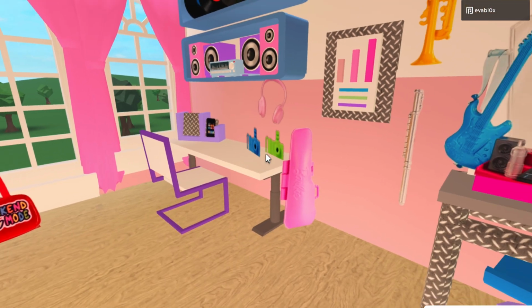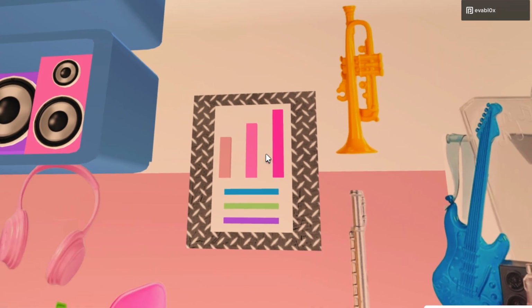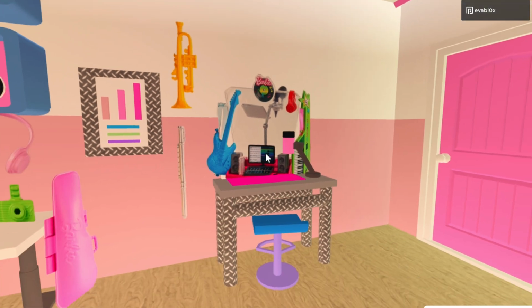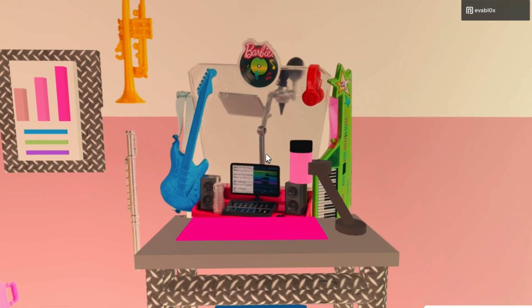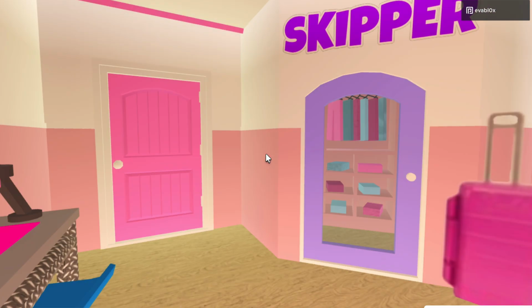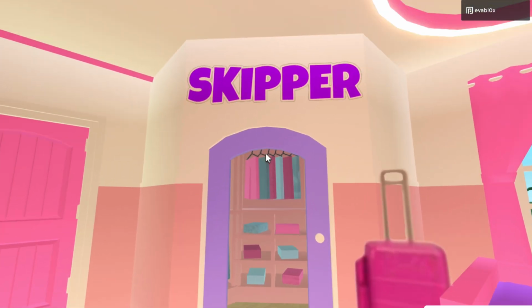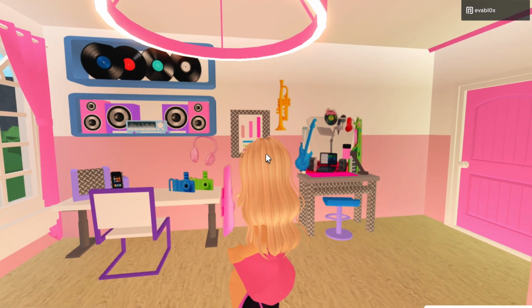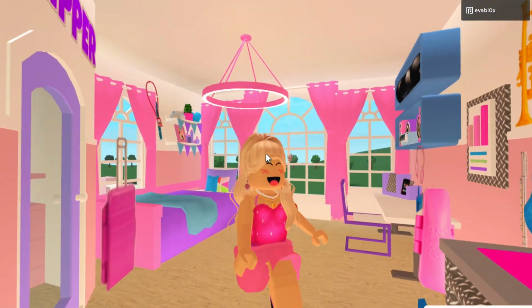And then up on the wall, she has a Wi-Fi router because in the show, Skipper is always complaining about the Wi-Fi. And then next to that, there is this little music station where she can create her own music, and it's got a little microphone which I made there. Skipper has pretty much the same closet as Stacey, so I just made it super simple again. But yeah, that is everything in Skipper's room, so let's move on to Chelsea's.